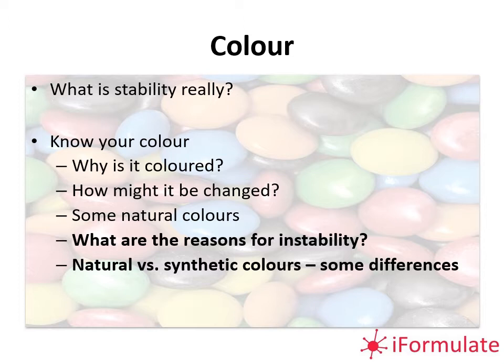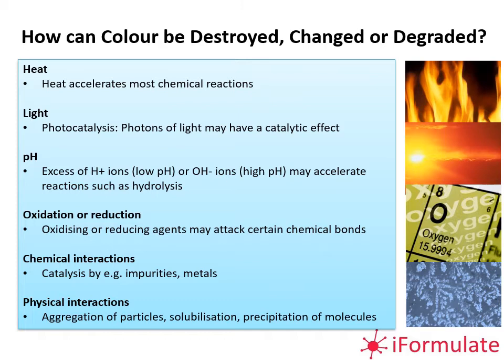Let's move on to thinking about the reasons for instability and looking at some differences in instability between natural and synthetic colours. So let's summarise how colour can be destroyed, changed or degraded. Well, heat, first of all. Heat accelerates most chemical reactions, and that includes degradation reactions. Light, so the process of photocatalysis may occur. Photons of light may have a catalytic effect in a degradation reaction. pH, as we've already seen, excesses of hydrogen ions, so low pH, or OH minus, high pH, may accelerate reactions such as hydrolysis.